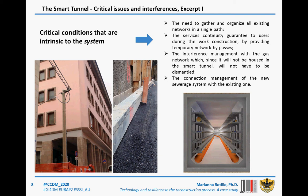These critical issues were known from the stage of the contract conception. For this reason, they have been the subject of careful planning in such a way as to solve them before the execution in order to avoid delays and variations during the work.